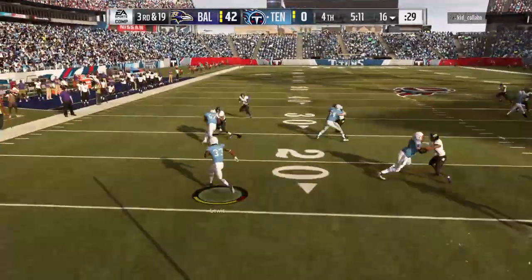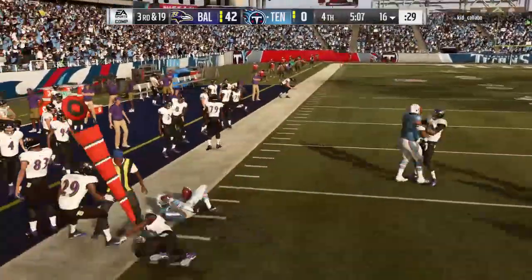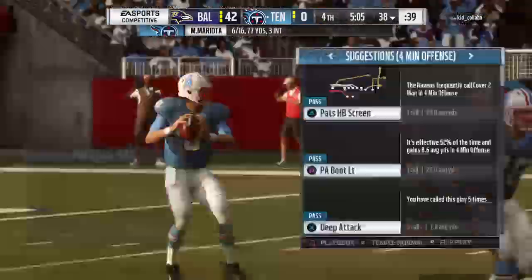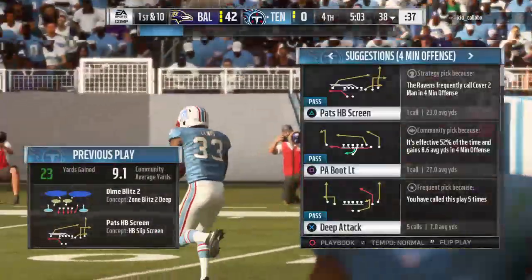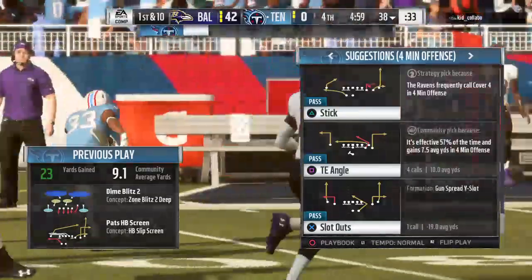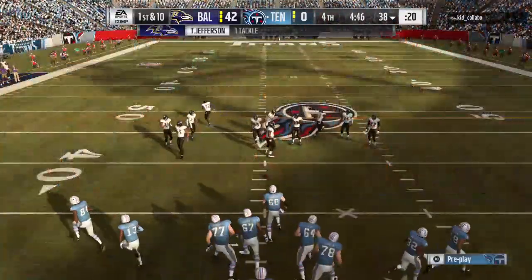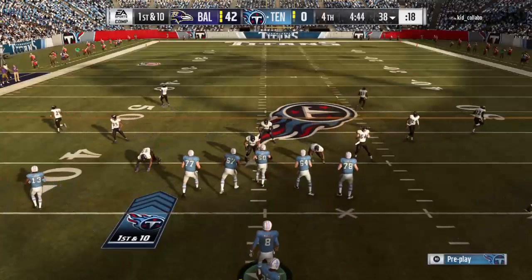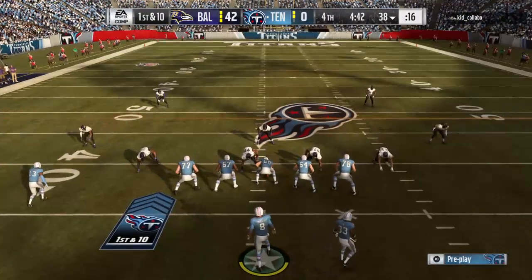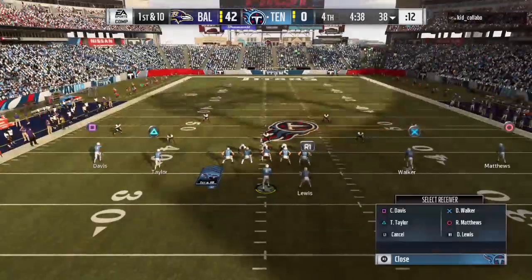Sets up the screen to Lewis. And he's going to have the 1st down at about the 38. 23 yards on the play. Let's give a little credit there. The offensive play caller sensed that the screen pass was available. Whenever you're getting a lot of heavy pressure towards your quarterback, that's when you're thinking about running the screen and using that pressure against the defense. And it worked very well there for a 1st down.